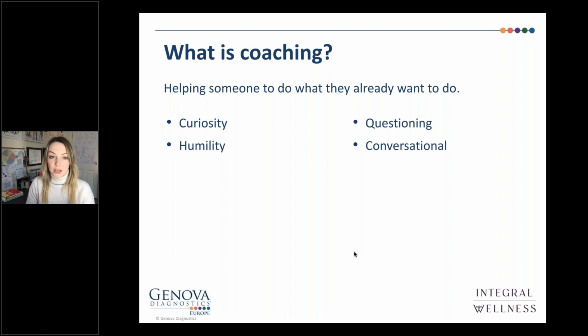We need to get really curious. We need to get really curious about what's going on for them, why they even want to reach their goal, make these changes in the first place. We need to make sure we apply really clear and appropriate questioning, which I'll take you through in a minute, to help to claw out some of these deeper seated reasons as to why they're in front of us. We want to make sure it's really conversational. We want to be chatty with our clients in front of us. We want to make sure that we're really embedding a relationship so that we can support them, and we're hearing the nuance in what they're trying to achieve.